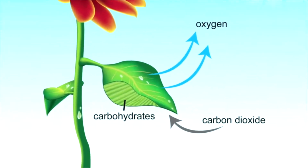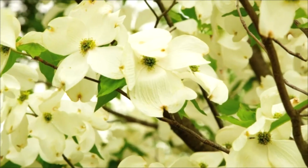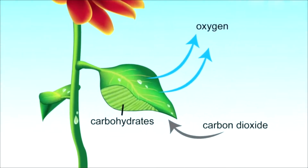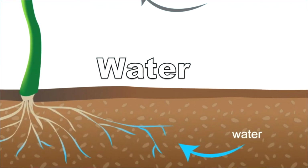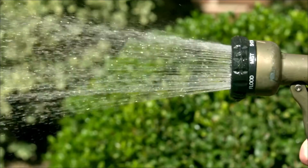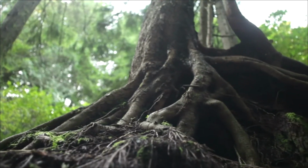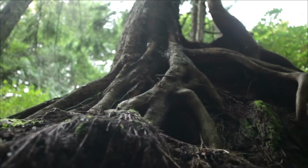Carbon dioxide, or CO2, is a gas made of one carbon and two oxygen molecules. It is found in our air. Water is the next ingredient needed for photosynthesis. Whether we use a garden hose to water our plants or the plants get their water from rainfall, it is the roots of plants that absorb the water that is used in photosynthesis.